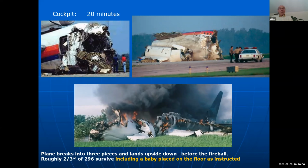So roughly 2/3 of the 296 people survived. 75% survived the impact, 2/3 survived the impact and fire, including a baby placed on the floor as instructed, which is still the procedure. They finally invented a baby seat, but it's not required because parents would have to buy an extra seat. FAA studied that and decided parents would be less likely to fly and they'd be more likely to die in highway accidents. So they still don't require buying a baby seat, and you'd still be required to place the baby on the floor in a crash scenario.